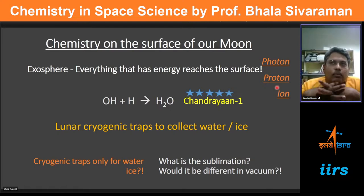Right. So this will have some problems and some advantages as well. The problem is that if an astronaut goes, he cannot easily breathe because there's no atmosphere and so on. But the advantage is that the chemistry is going to be rich because you get a lot of energy coming to the surface. So we all know, a decade ago, the finding from our Chandrayaan-1, where water molecules are there almost everywhere on the moon.